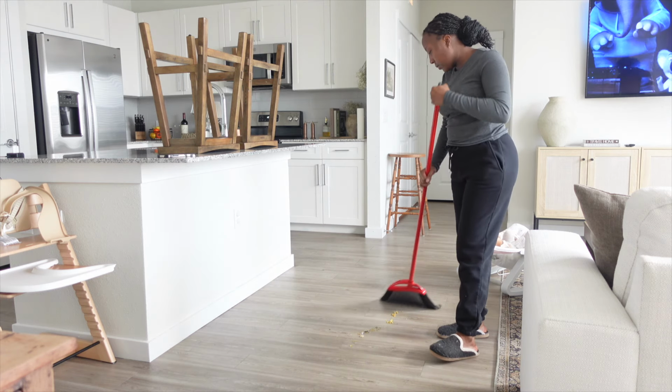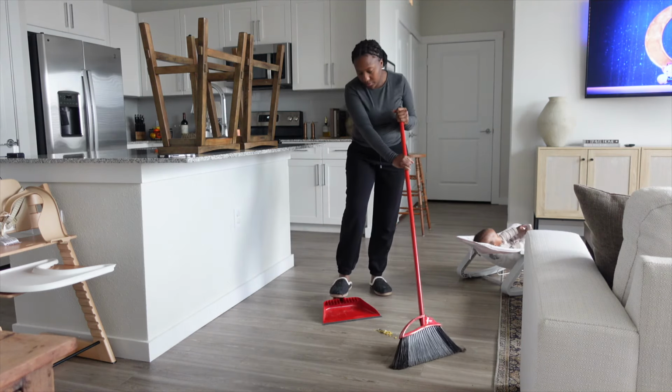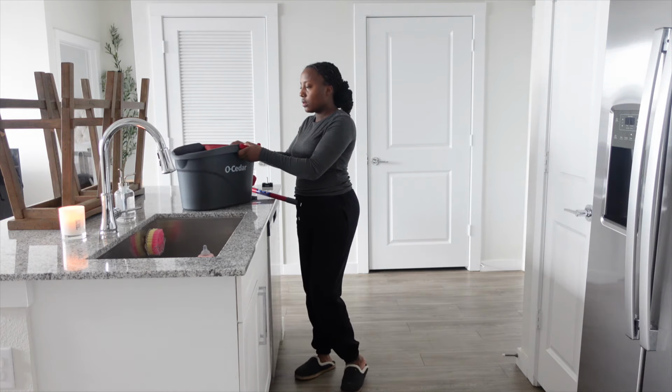So now we're gonna go ahead and mop and sweep the floors. I am sweeping because we don't have a vacuum. That's something that I need to get, a vacuum. I don't know why I haven't gotten a vacuum. I just feel like, I don't know, maybe because we don't have any carpet.